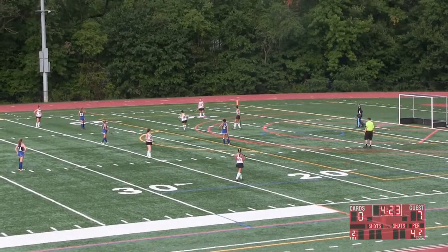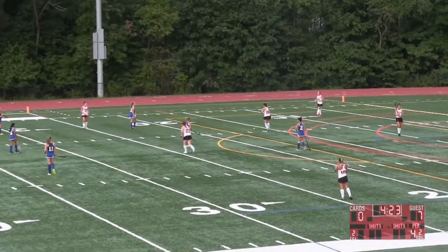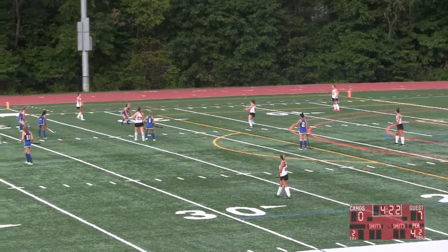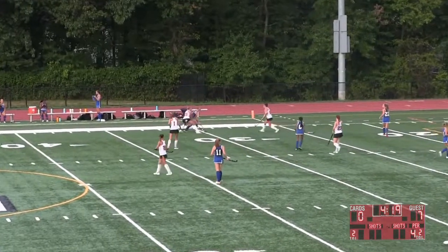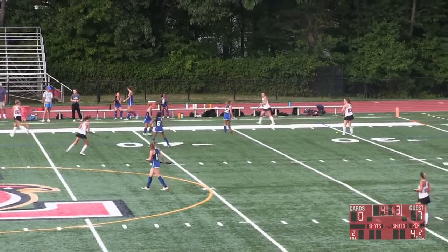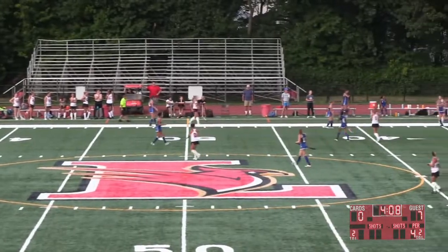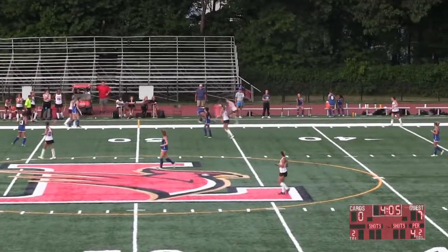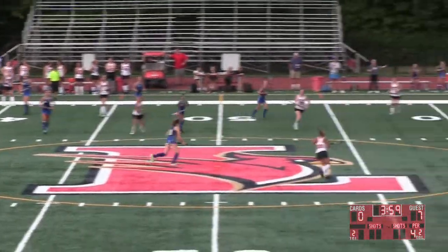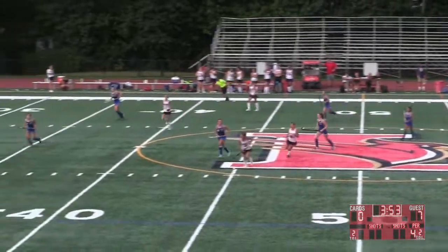There comes the ball. Lawrence hits it over towards the far sideline, picked off by Princeton. That's going to be turned back over to Lawrence. That one didn't get very far. Now Lawrence working the far sideline. Picked off by Princeton. Lawrence right there with a stop, and it's Lawrence back on the attack.